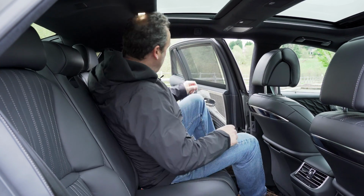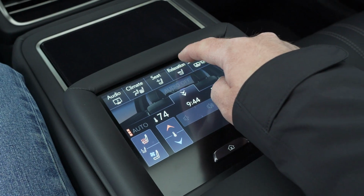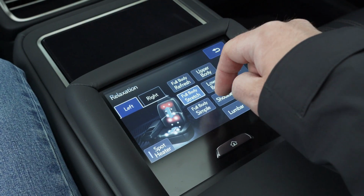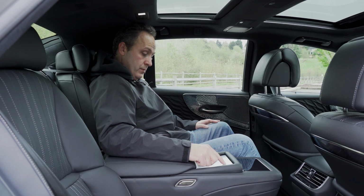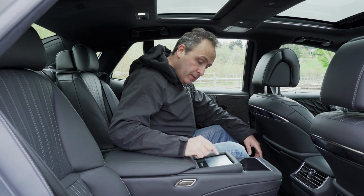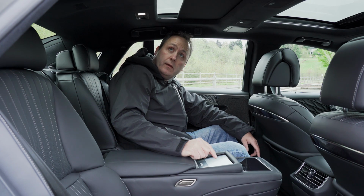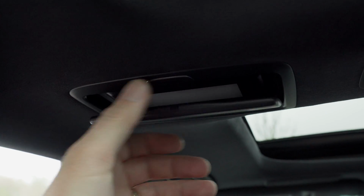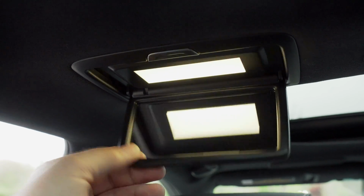In the back, this package adds a 7-inch touchscreen in the armrest to control all aspects of the seating position, as well as the back row environment. The outboard seat also fully reclines for the times you want to be driven and not be the driver. There are vanity mirrors to check your face before meeting your adoring fans.